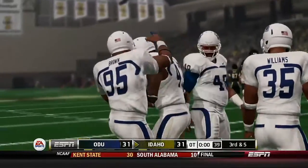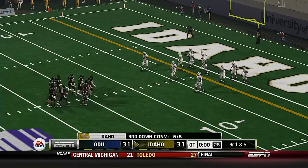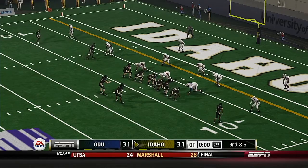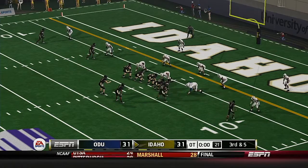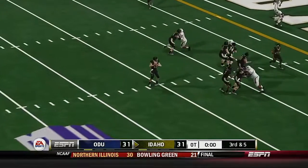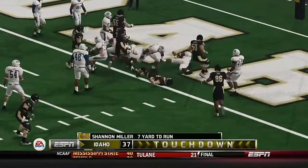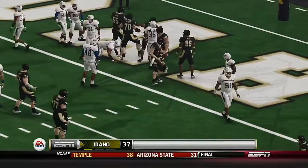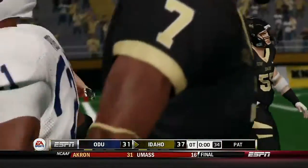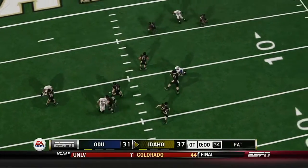Sure, the quarterback saw him when he was getting ready to pass because he stuck his paw right in the passing lane. They're at the 7. It's third down. He scrambled. Decides to take it himself, and he's got it. Touchdown. Execution and a great way to start overtime.